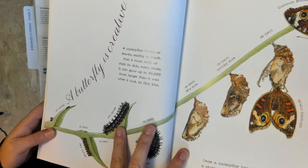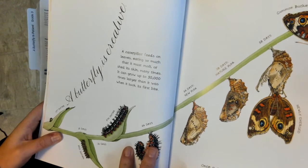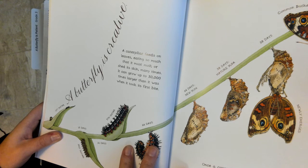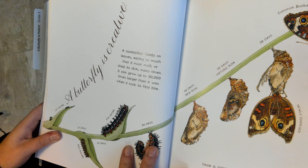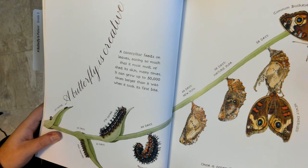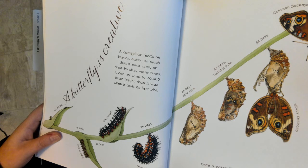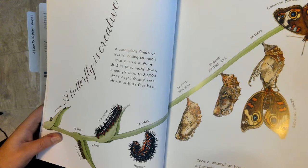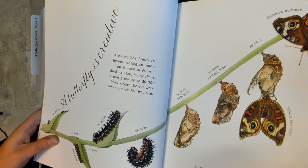A butterfly is creative. A caterpillar feeds on leaves, eating so much that it must molt, or shed its skin, many times. It can grow up to 30,000 times larger than it was when it took its first bite. Once a caterpillar has eaten all that it needs, it creates a protective covering called a chrysalis. Curled inside the chrysalis, it is growing wings. Now it is time for a metamorphosis, changing from one form to another.